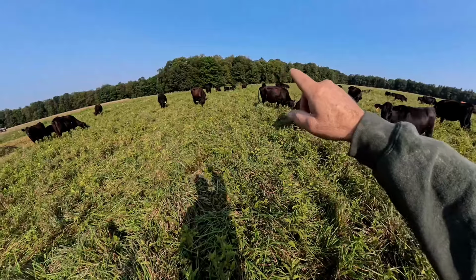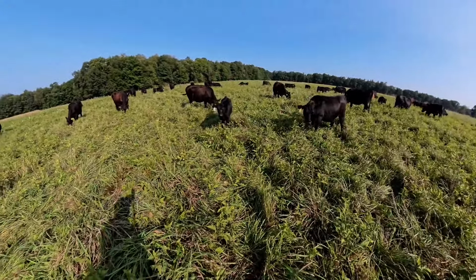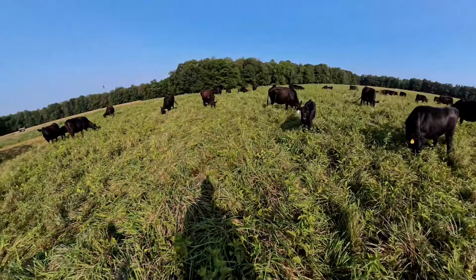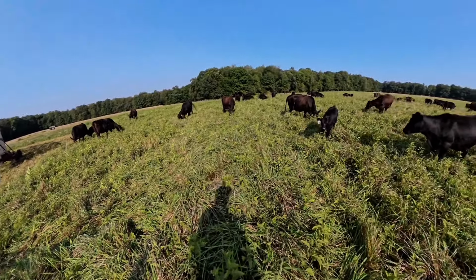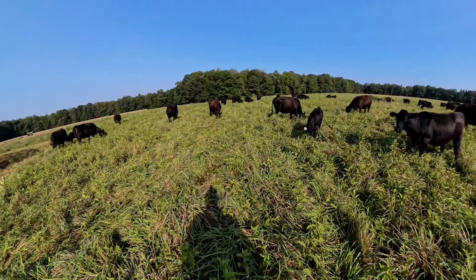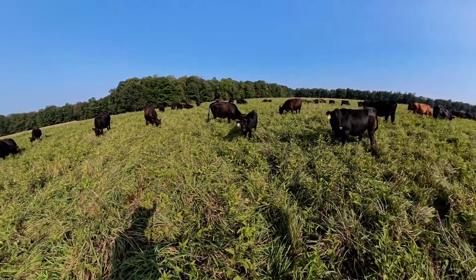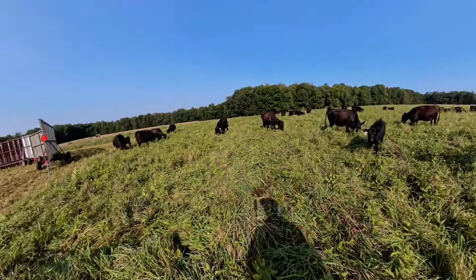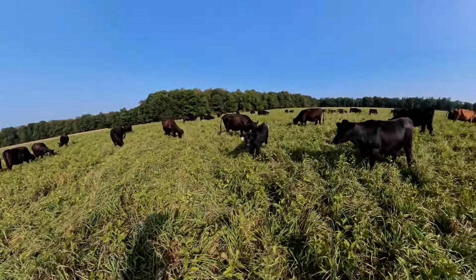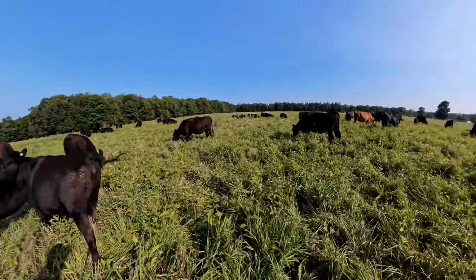You see the tree swallows. We still have quite a few here. About half of them packed up and moved out about the second week in July after they first fledged. I don't know if they've moved on to another farm or if they've gone south or what they did. But they packed up and left me. There's still a good 25, 30 of them here.